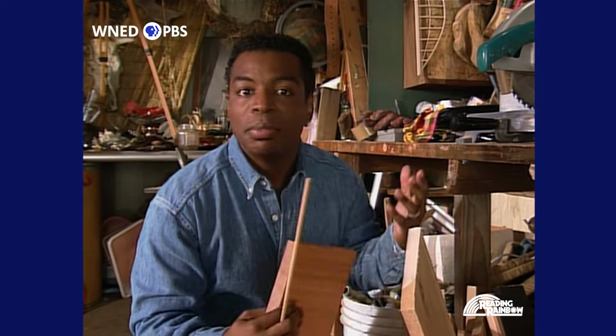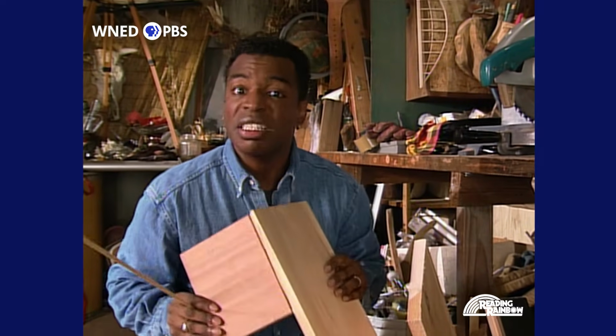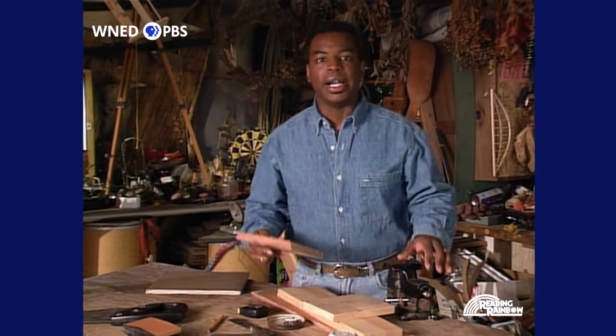Hi. I'm just gathering some materials so we can build a house. My friends need a place to live. I thought it would be fun to make them one. You know, everybody needs a home. A place to eat, sleep, take shelter, maybe even raise a family.